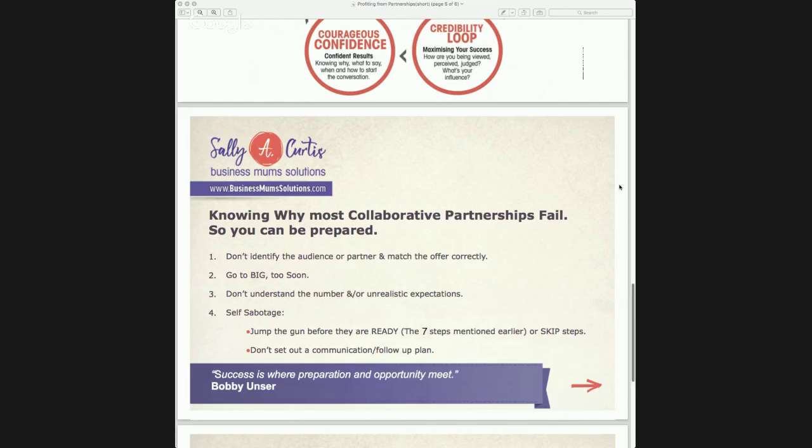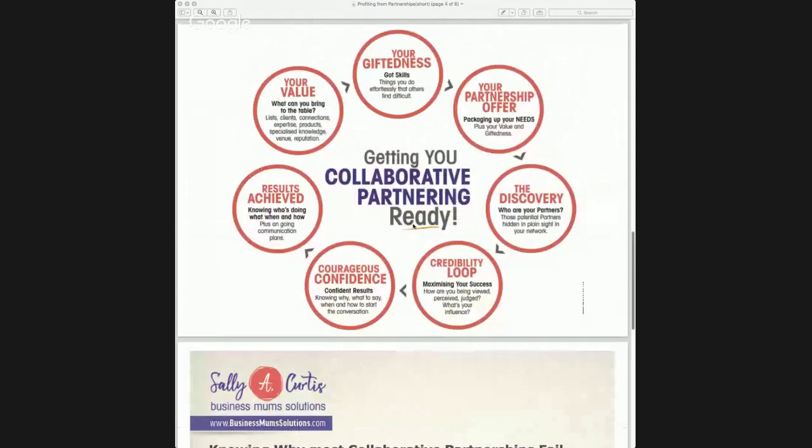The fourth one, as I mentioned, is probably the biggest: self-sabotage. Do I dare say women are brilliant at this, followed by procrastination at different times as well. So this is an area that I work very strongly with women on. The big one is people jump the gun before they are ready. In essence, they're skipping one or other of these elements. A common one is, I don't really need to sort out my social media and my profile online. They skip this step, and that potentially damages their reputation long term.